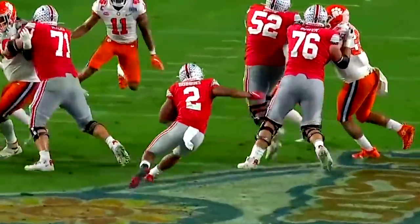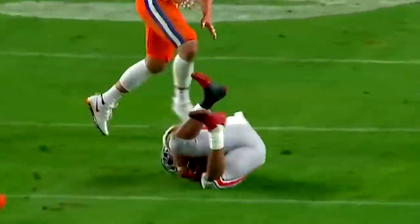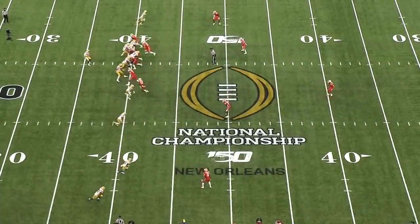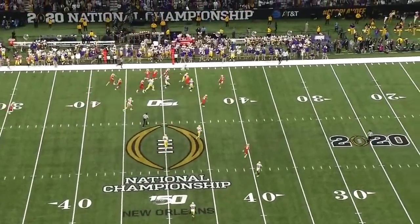Now, despite Simmons' incredible gifts and otherworldly athletic ability, there are still plenty of concerns. At times, he relies too much on his natural instincts and tries to beat players in a foot race rather than taking the proper angle to the ball.